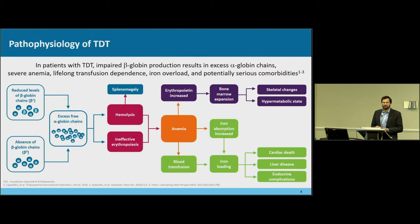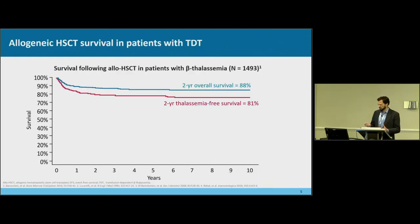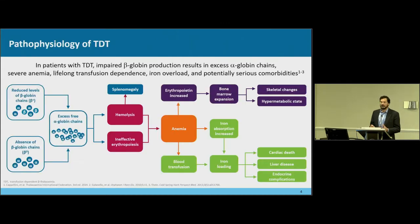So the pathology underlying this disease is due to reduced or absent production of beta globin. This, of course, translates into a profound anemia. And that results in the cascade of pathology leading to multi-organ morbidity and increased mortality in these patients.